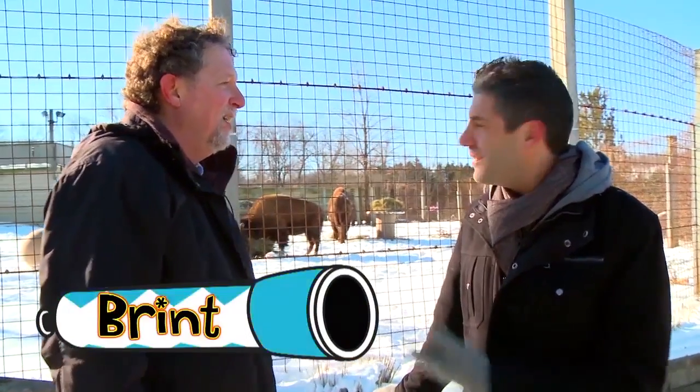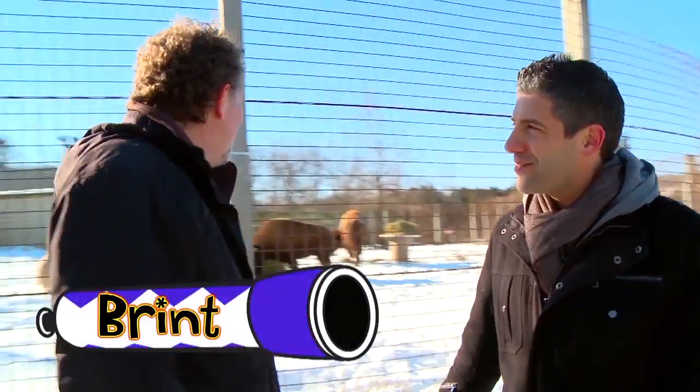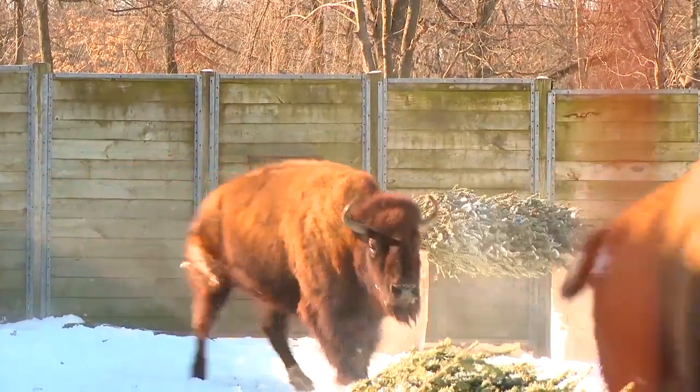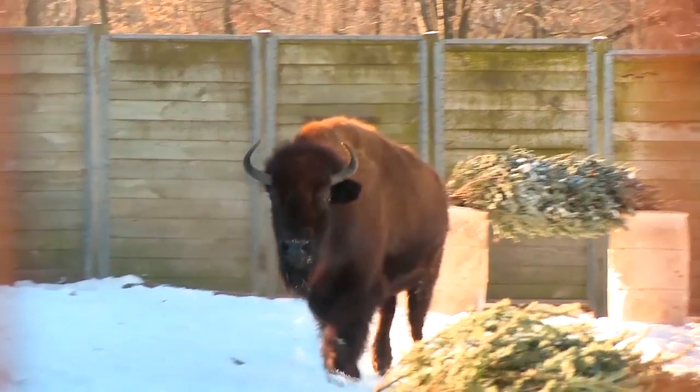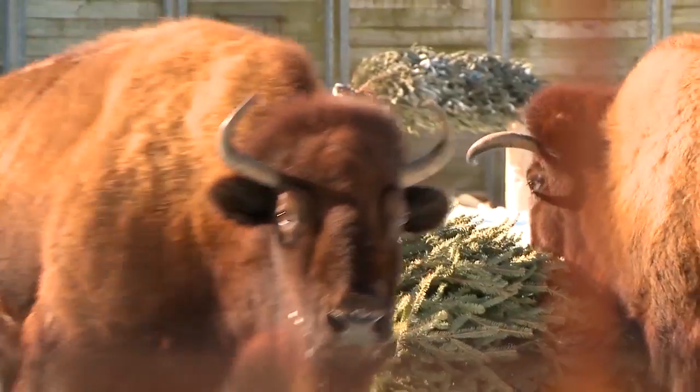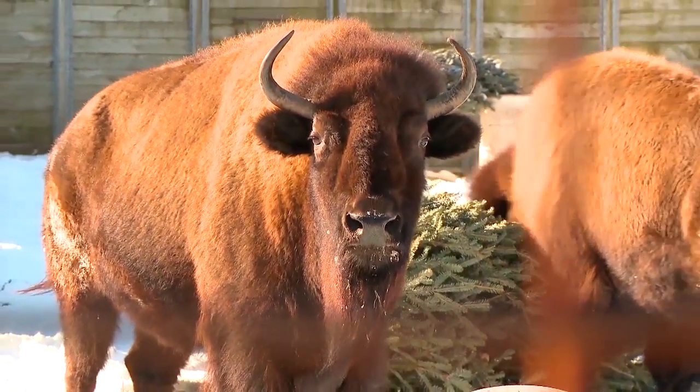So Brent, tell us about these amazing bison here in the zoo. These are one of the largest land animals in North America. They used to roam the western United States in herds of thousands. The zoo experience in the winter is very different than the zoo experience in the summer. Animals that we have out year round are animals that can take this kind of climate. So they have that big shaggy coat.